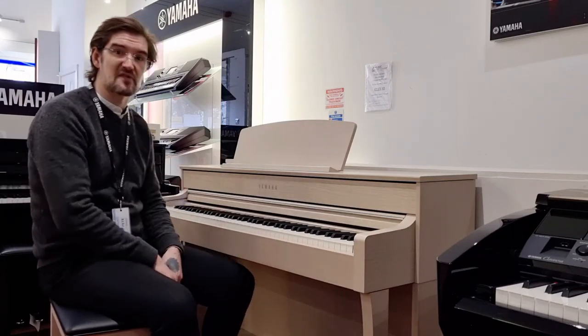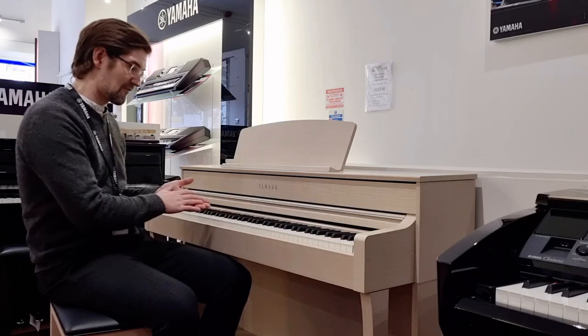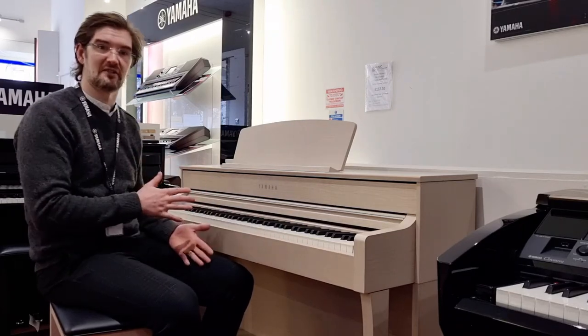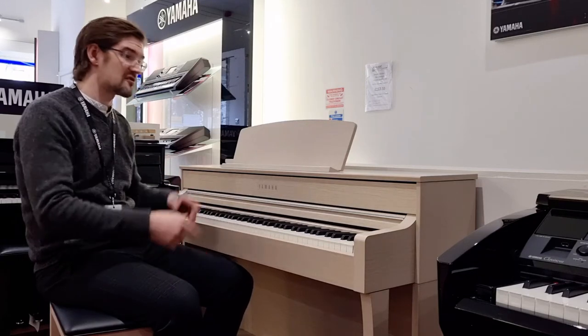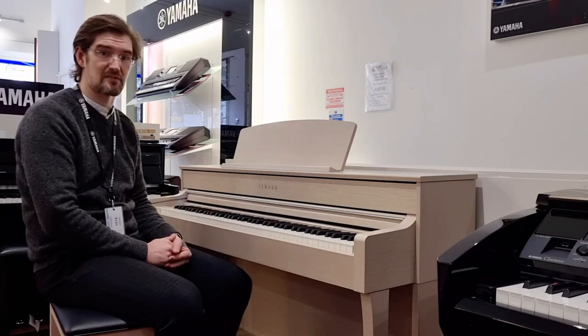The great thing about the 645 is it was the first in the series to have the two-way amplification system, so dedicated drivers for treble and bass, giving you so much more clarity and tonal quality there. There is also built-in Bluetooth audio, so you can listen to your own music and play along with it as well, so it's a fantastic piece of kit.